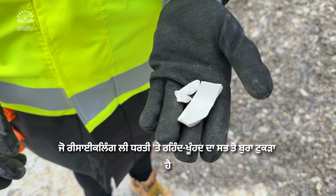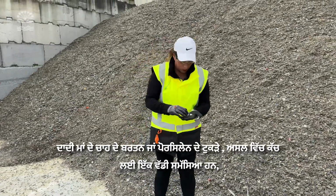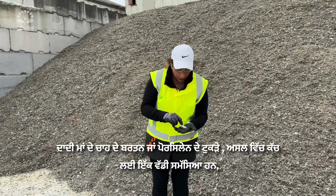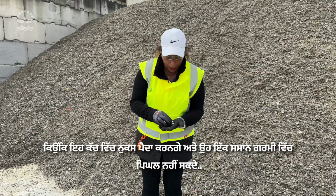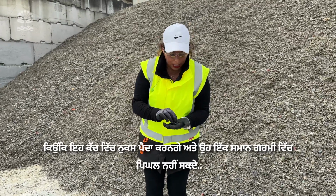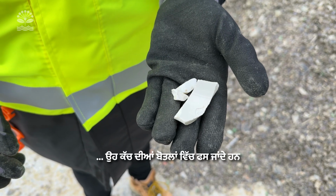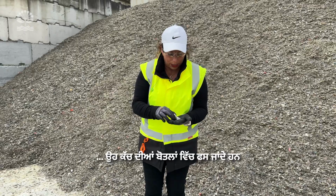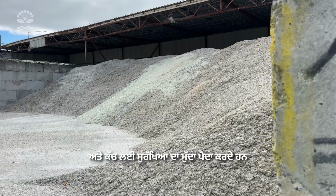And then these bits here, funnily enough, from like grandma's teapot or something, these porcelain bits, these are actually a big problem when it comes to glass because these will create defects in glass. They can't melt down at the same heat as glass, so they end up getting stuck in glass bottles, and that actually creates a safety issue when it comes to glass.